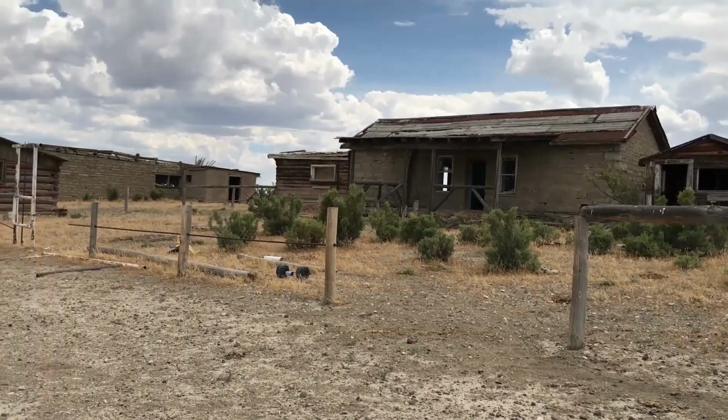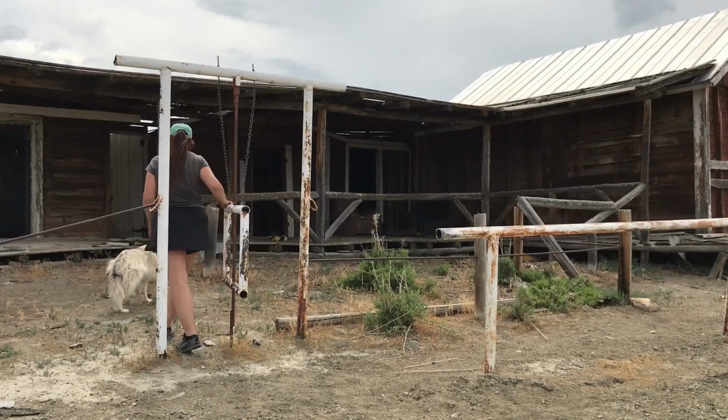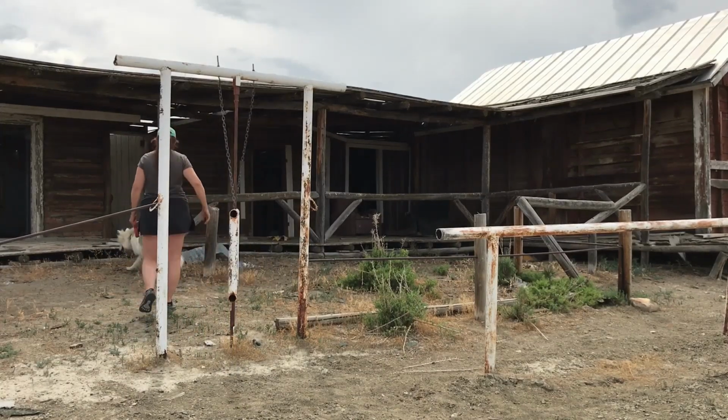About 10 miles down the road from Adobetown is this really cool old derelict ranch. It's filled with rattlesnakes, like everything else here. You could explore inside the buildings if you want. I don't want to because I think they're gonna fall down, probably soon.